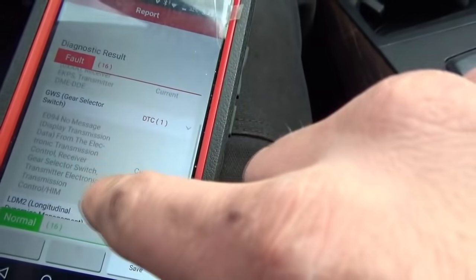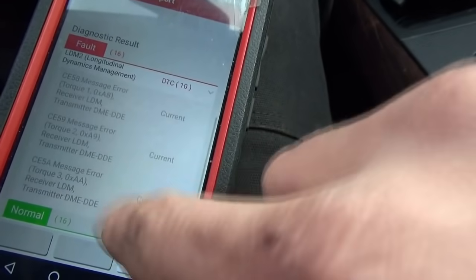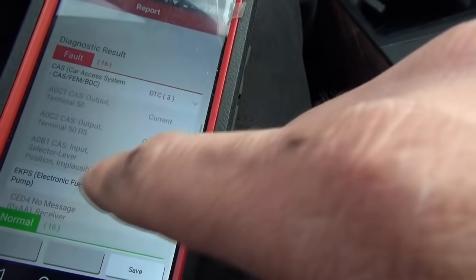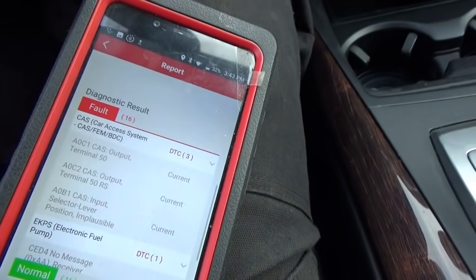We have no message from the transmission, no message from the engine computer. Really a lot of codes, and the car ran fine not too long ago. So where do you start? Powers, grounds, do you want to go after the engine computer? On a BMW, you have dozens of modules here.